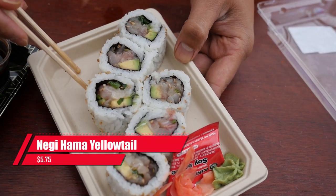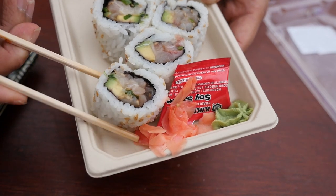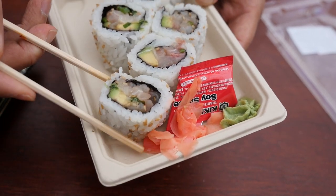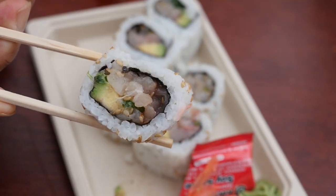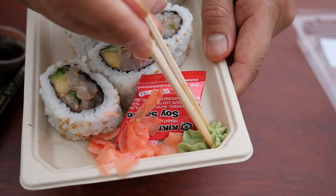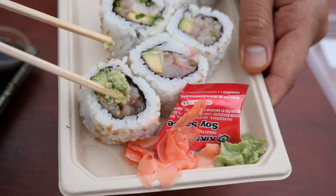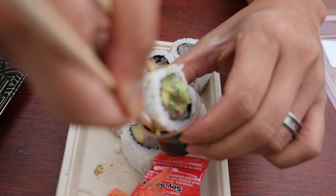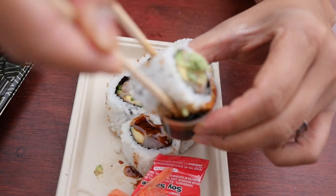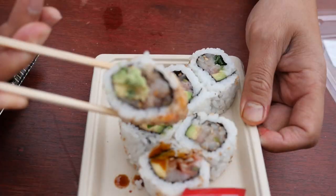Nigihama, yellowtail. Yeah, you just know that they prepare these sushi with skill and precision. The yellowtail with the green onion. Nigihama, wasabi on here. Okay, just right on top. I think that looks, that should be good right there. Okay. Oh, I kind of dripped, but that's okay. And bite.